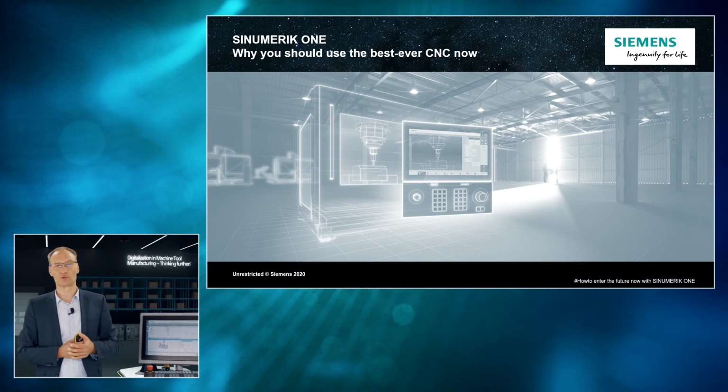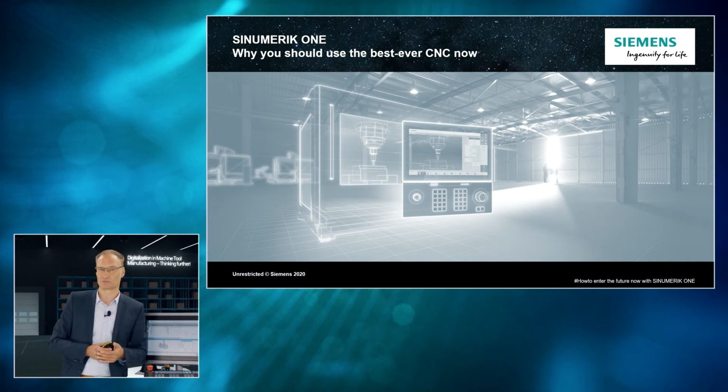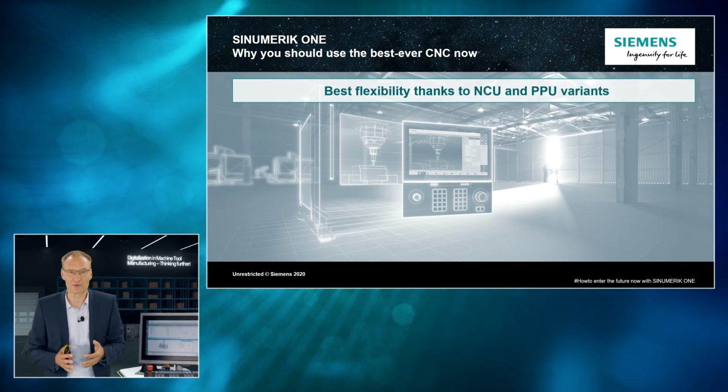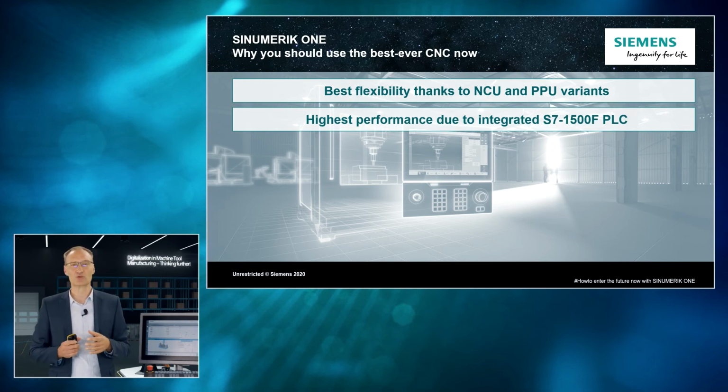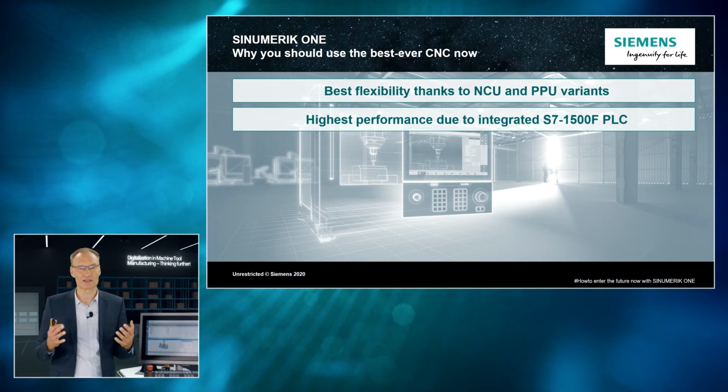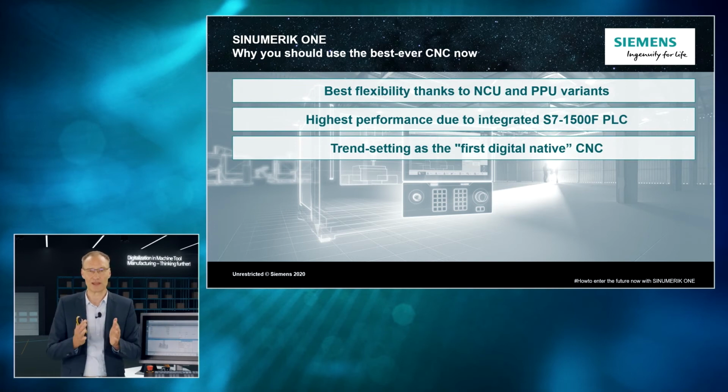So, why should you use the best CNC of all times right now? With SINUMERIK ONE, you get the best flexibility thanks to the end-to-end NCUs and PPU variants. The highest performance thanks to new microprocessor technology and the integrated SIMATIC S7 1500 failsafe. And SINUMERIK ONE is trendsetting as the first CNC with a digital image, the digital twin. And this digital twin, ladies and gentlemen, will now be introduced to you by my colleague David Koch, who is the product manager for machine virtualization.